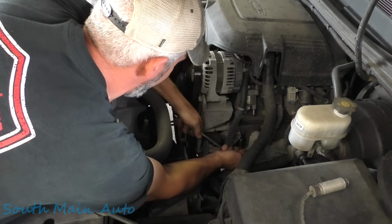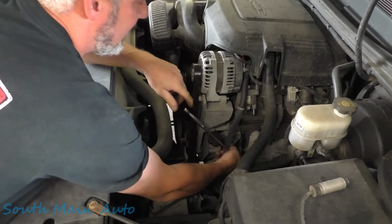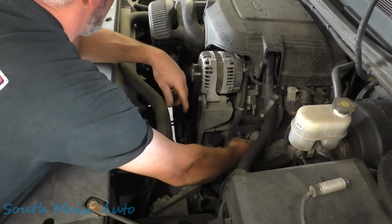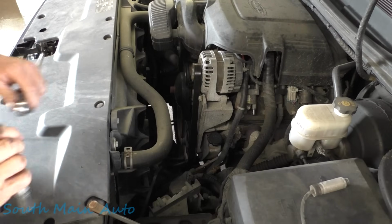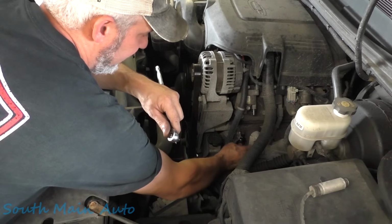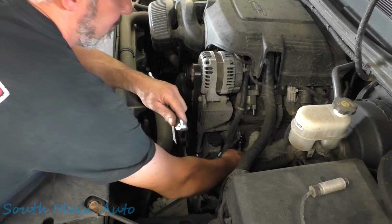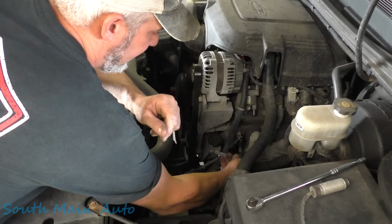Goodness gracious, Eric, how tight did you make that thing? I don't know how many miles he has on these. Not a lot since they were put in. So what we're going to do is just do the one spark plug tune-up. Typically the porcelain is broke on these. The oil fouled to the point the porcelain breaks. Let me get a smaller ratchet here. And then they start developing misfires.